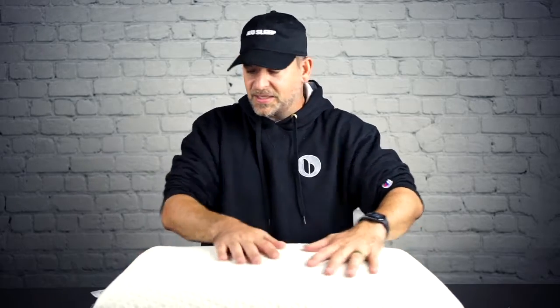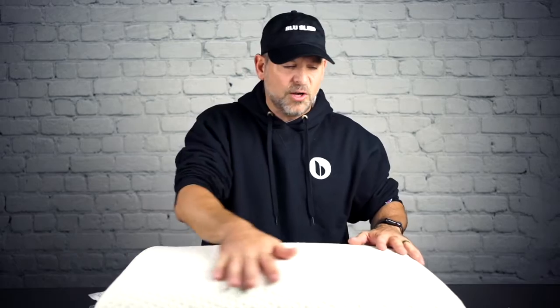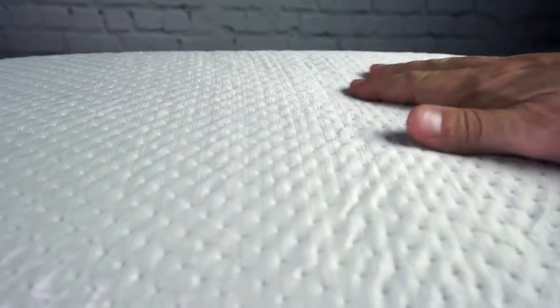The surface, the covering is very smooth. It feels like silk, almost. It almost creates like an air hockey table. If you ever ran your hand over the top of an air hockey table, it's just super smooth. But it's already expanded almost to the full size.